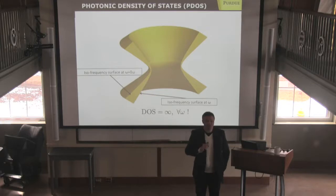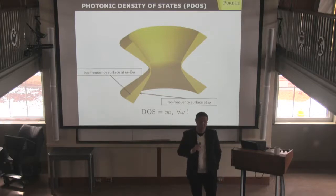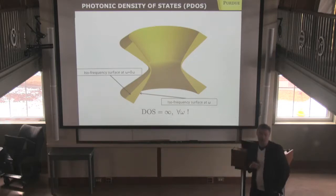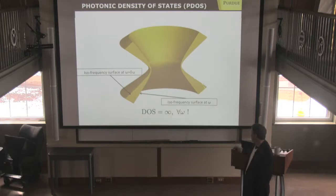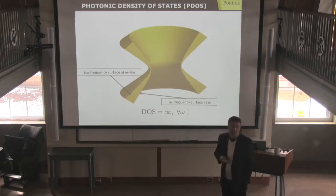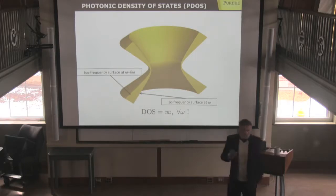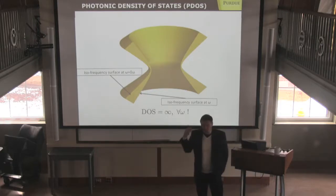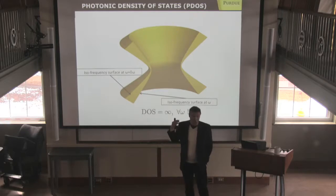But the one I want to focus on today is the very large density of states. And it's very easy to understand. So let's look at two isofrequency surfaces. One at frequency omega, and another at frequency omega plus delta omega. The way we calculate the density of states, that's all in k space, we simply need to find out the volume of this layer between these two isofrequency surfaces and take the derivative. And that's actually what the density of states is. And if it's unlimited, as opposed to sphere or spheroid, then the density of states should be unlimited. And that's exactly the property which I would like to employ to control these quantum optical processes.